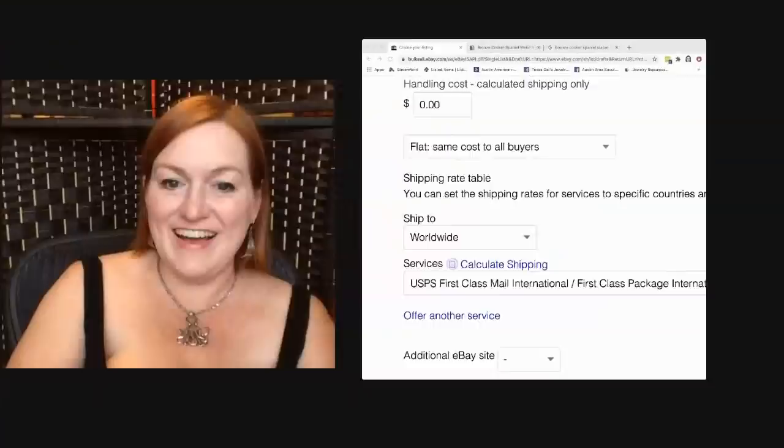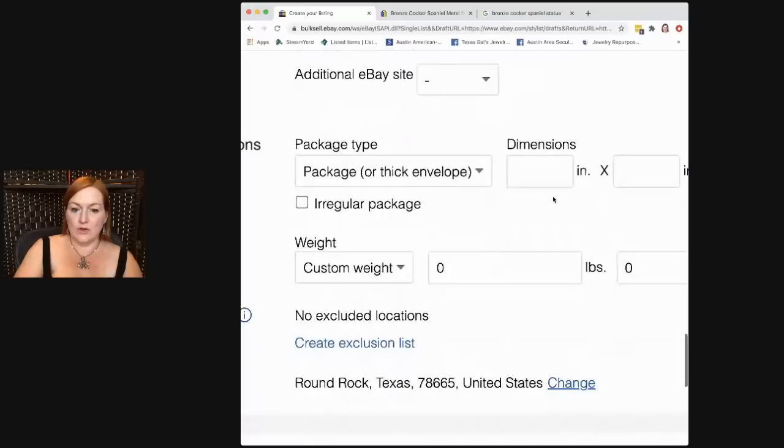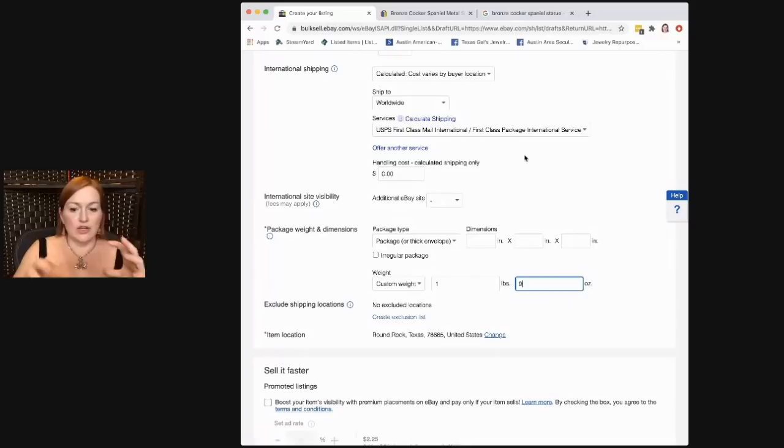I don't know why I don't do that over here too, but I don't. So I do calculated cost. Wherever they live, they'll put in where they live. And then you'll come down and put in the weight. So let's say all of my box and everything was 1 pound, 6 ounces. A lot of times I'll round up a couple ounces just in case, I'll say 9 ounces instead, just as a little cushion.